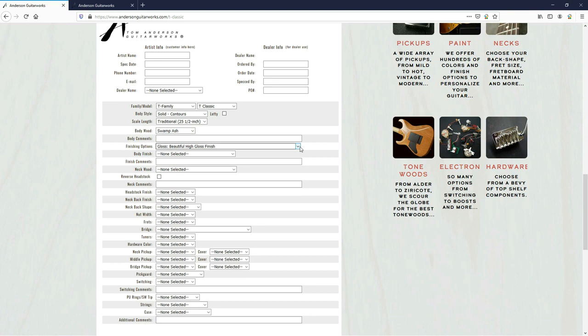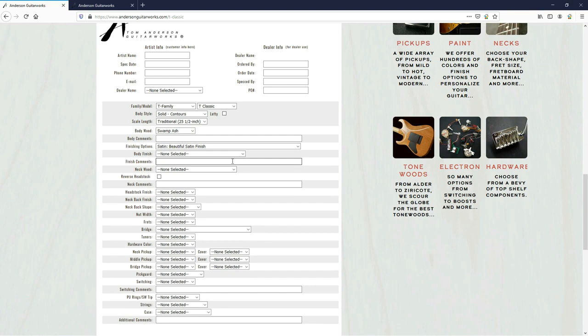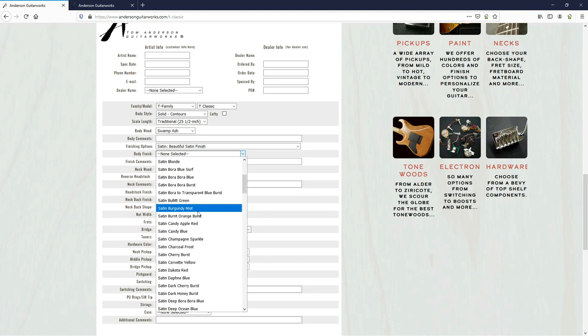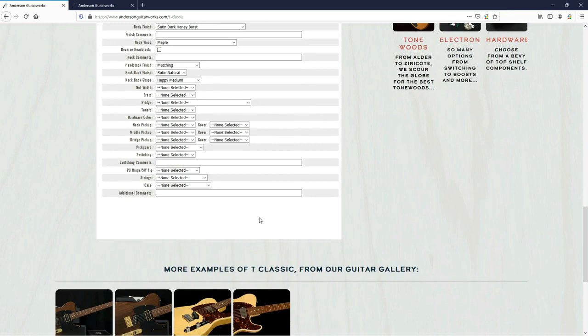And finishing options, let's go with satin finish. There's something I quite like about the understatedness of a satin finish. The actual colour of the body, what we got here? Satin dark honey burst. That's kind of my cup of tea, really. Neck wood, maple, obviously. Headstock finish. Let's have a matching headstock finish. Why not? Finish on the back of the neck, satin natural neck shape. Happy medium. Can't go wrong with that, can you?